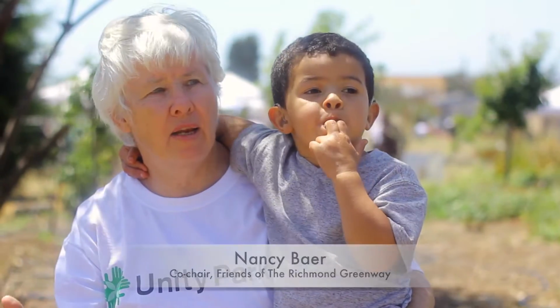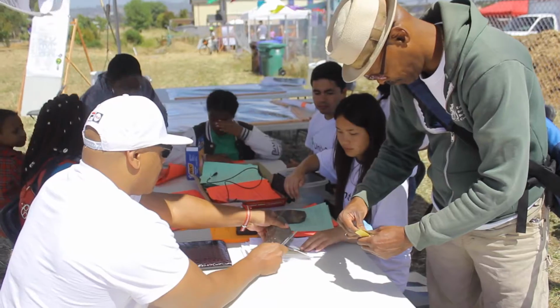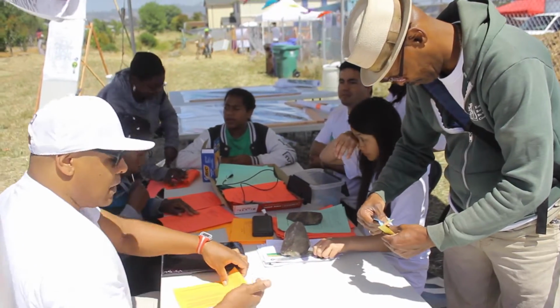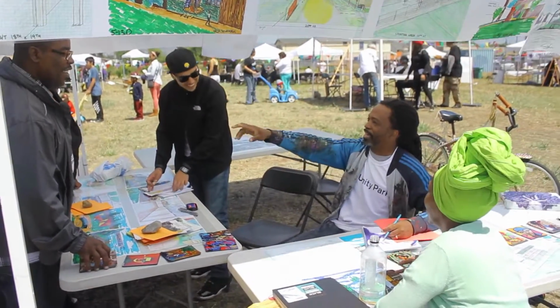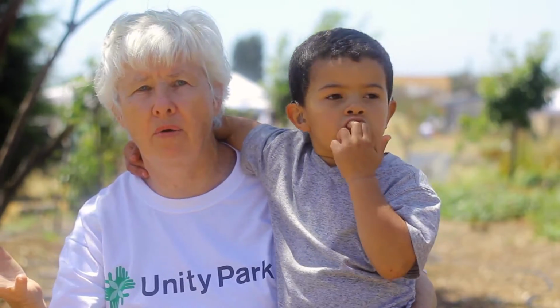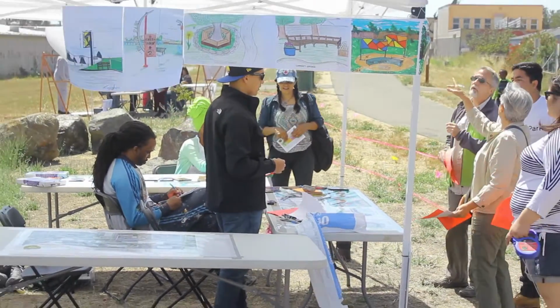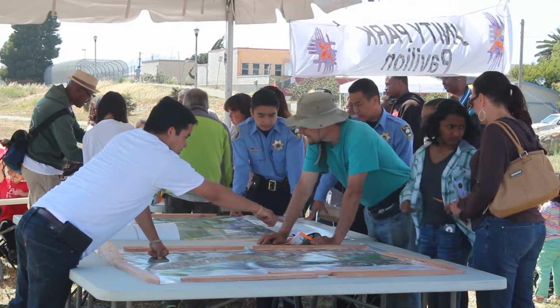Today's event is we're getting community input into the designs for a number of features that will go here. A gazebo, a walking path, a children's playground. Today we're showcasing those designs and getting the input of community members just to tell us what they think about the design. One of the most exciting things about the Greenway is going to be the murals.